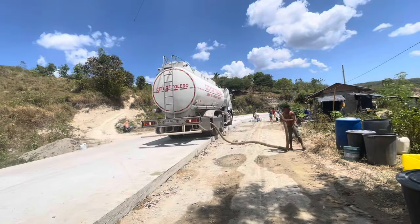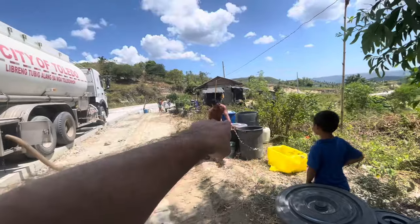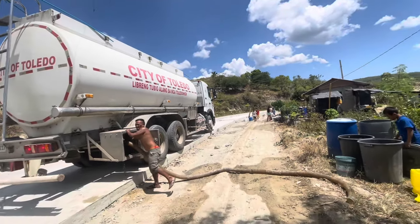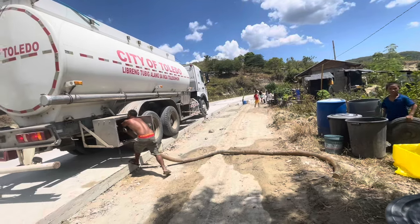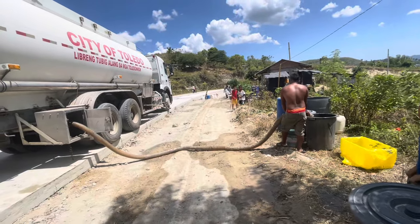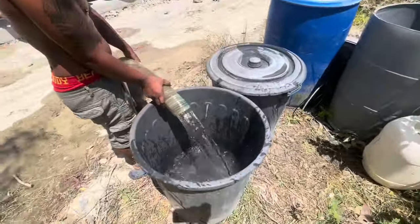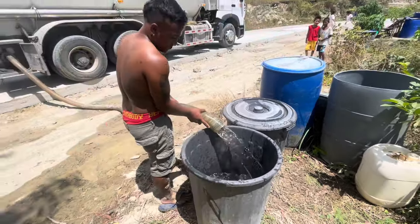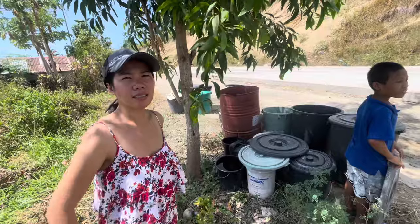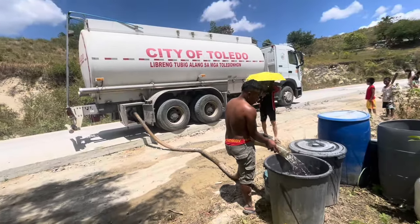Alright, so we came back just in time. This truck has water for this area, for Jim Boy's area, and he has these three containers. Bet that tank goes quick. I know where they get that water. Maybe some lake or a dam. Yeah, I'm not sure. But you do want to be around when they come to make sure they fill everything up that they possibly can.